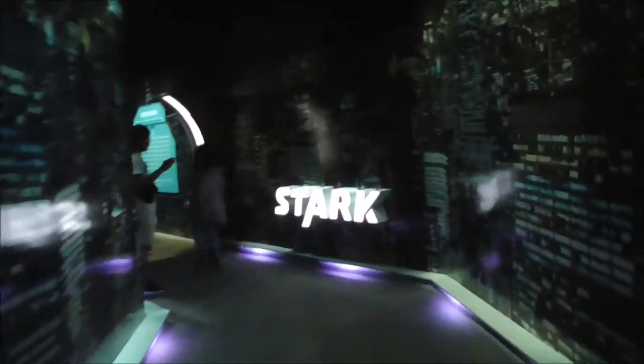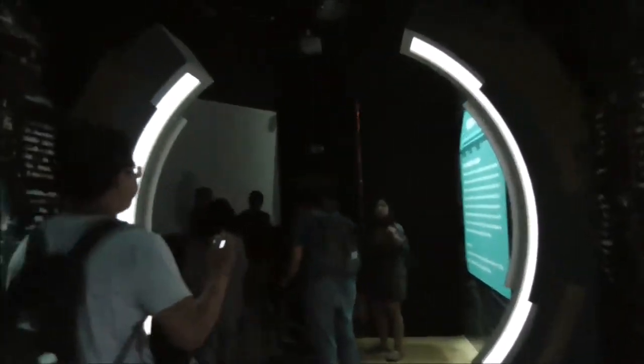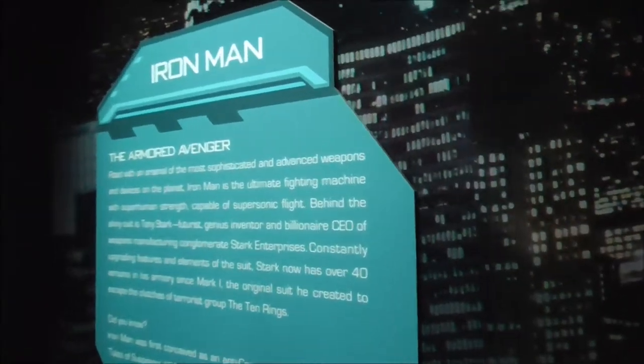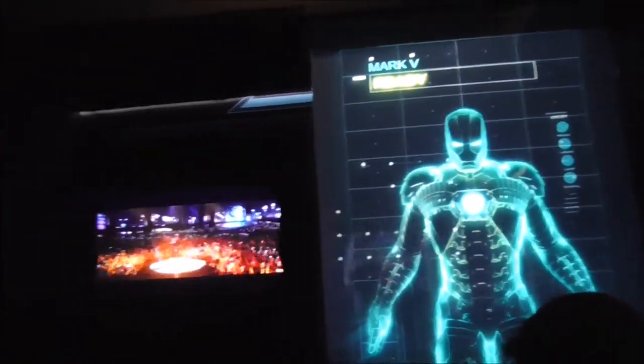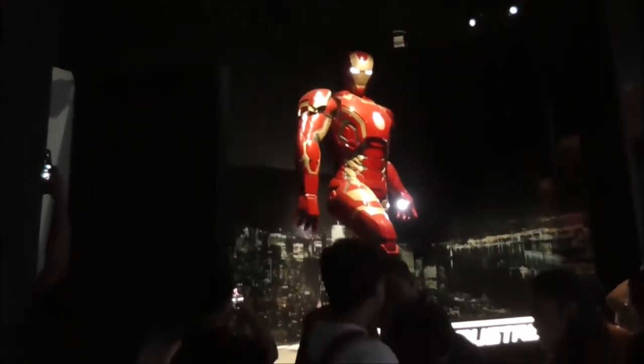So the first main section of the exhibition is the Iron Man section. And here they are showing you all of the Iron Man marks that have been made in the MCU. And here you have the specifications for Mark 1 and Mark 5. And you also got the statue of Iron Man Mark 43 right there.